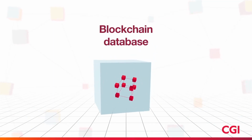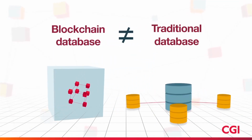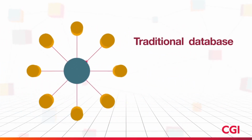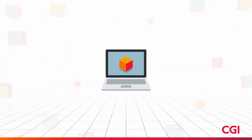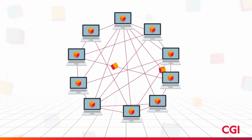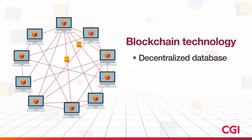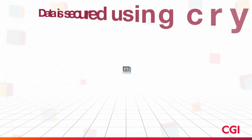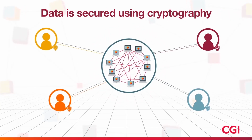But this database is different from traditional databases as we know them. In a traditional database, data is stored on a centralized server with a single authority empowered to change or delete the data. In blockchain, the data is shared across a network of computers that all run on a special software that ensures all data remains identical. That's not all. Data is secured using cryptography and can only be changed by people authorized to do so.